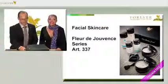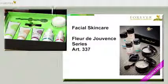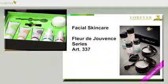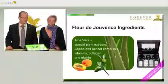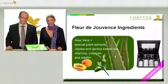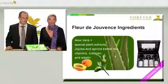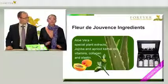The Fleur de Jouvence series, article number 337, literally means youth blossom and comes in a series of perfectly matched skin care products. Other than in a few exceptions, the basis is naturally always Forever aloe vera. A select few plant extracts, jojoba and apricot kernel oils, vitamins, collagen and elastin are added to the recipe.